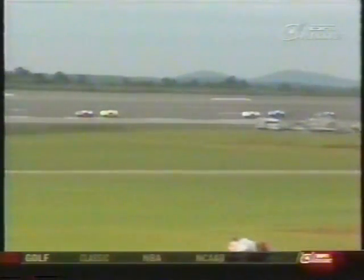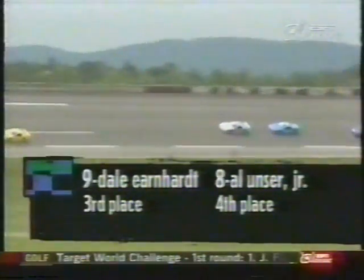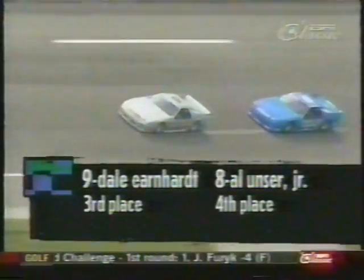Boy, look at Martin's confidence. Remember, he is a rookie in this form of competition, but look, he puts it right in there behind Rusty Wallace. Now they begin to separate, first and second. Here is Earnhardt running in third place right now.